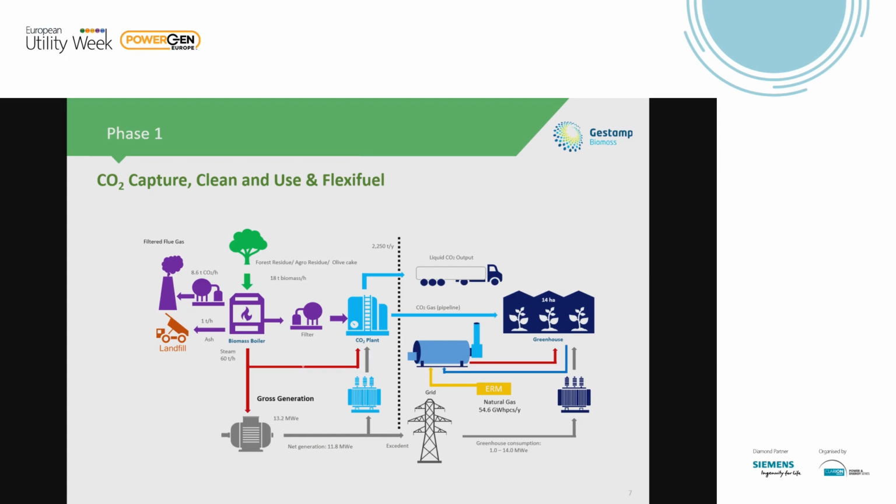As you can see here, we try to represent that the CO2 plant will be inside the boundaries of the biomass plant. We will provide their thermal needs and the power needs out of the plant, so it's 100% renewable energy, and at the same time we are capturing through the CO2 plant, as I said, 50% of the CO2 emissions to the atmosphere. So we are having a negative balance in terms of CO2 here, and again we are going to produce the first, as we call it, green bubble for the food industry, breweries and soda drinks and so on.